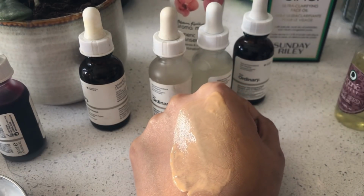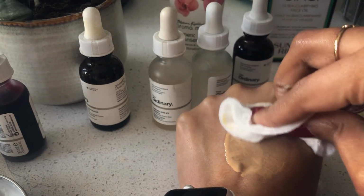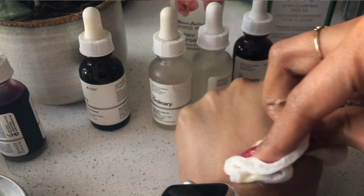The face wash could be the gritty or the granule one, depending on what your skin requires. Maybe on a Monday you can use the gritty one. You want a very mild one which you have used in the morning. Again, massage it really well on the neck, on your face, and then wash it off, pat dry, and then you can apply your toner.